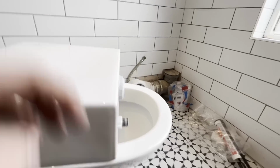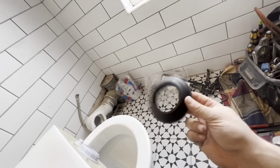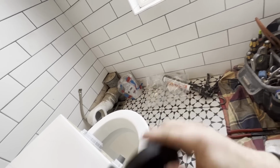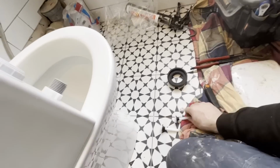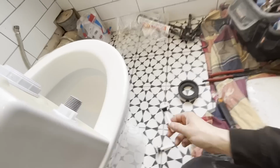So last thing to just put on is going to be our donut washer. Don't forget to put the donut washer. You won't believe how many times I've been rushing, put the toilet on and realised I forgot to put the donut washer back on, flushed the toilet and it's flooded the bathroom. So make sure you put your donut washer back on. Sorry, mumbling. And then, last but not least, our fixings.